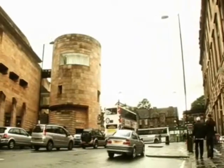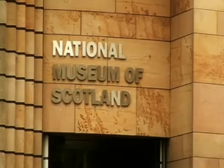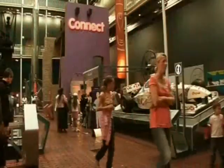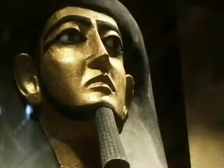Opened in 1998, this extraordinary building is the National Museum of Scotland. It's just a short way from the Royal Mile, and over 800,000 people walk through its doors every year. Inside, there are all kinds of exhibits aimed to enhance your knowledge of Scottish history. But the museum isn't just limited to Scottish artefacts. There's a large variety of other things to see from all over the world.